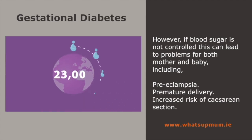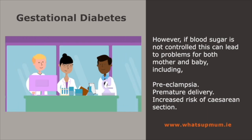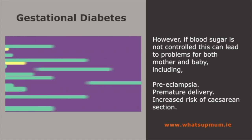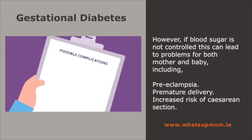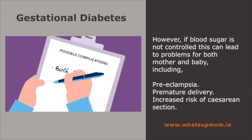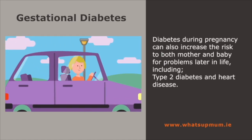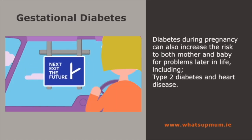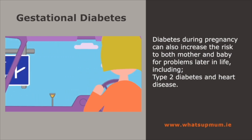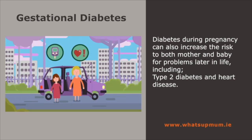In a study of 23,000 pregnant women around the world, researchers found a link between high blood sugar in mum and babies that had grown too big. Researchers also found a link between high blood sugar and preeclampsia, premature delivery, need for cesarean section, birth injury, and abnormal sugar control in baby. Diabetes during pregnancy can also put you and your baby at risk for problems later in life, including type 2 diabetes and heart disease.